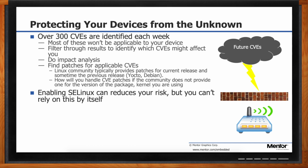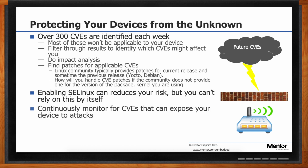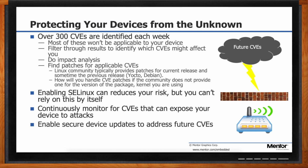The time to prepare your device for the future is during development, like we talked about, so that you can prepare the device to be updated as new exploits and also potential product defects are found and fixed. Enabling SELinux can greatly reduce your risk of exposure to future CVEs. As you saw on the previous slide, enabling SELinux can reduce your risk of exposure to future CVEs, but you can't rely on it by itself. You need to continuously monitor for CVEs that can expose your device to attacks.